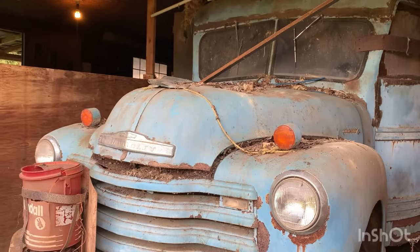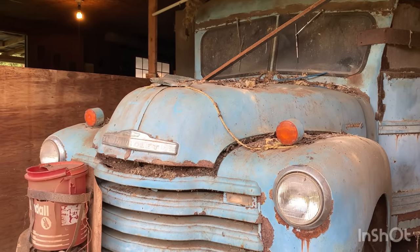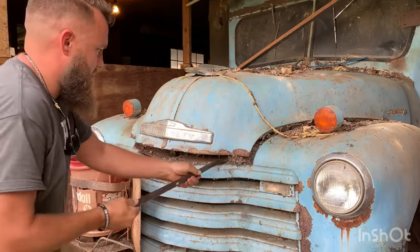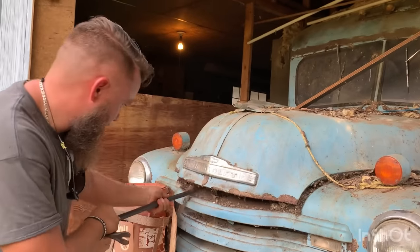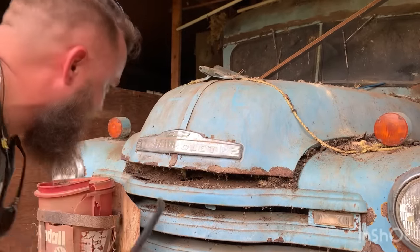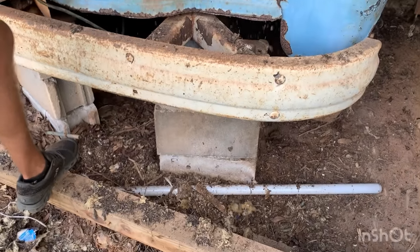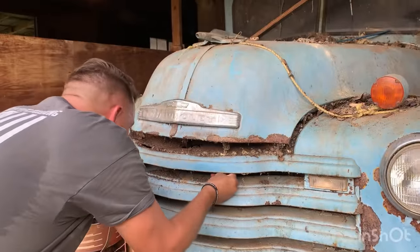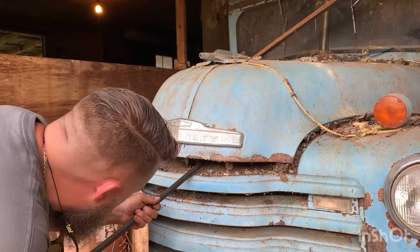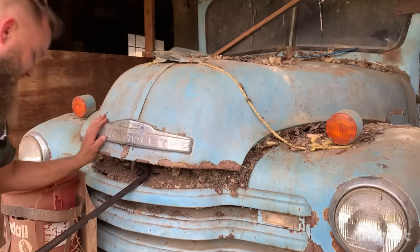Get a pry bar. What's it catching on? Latch. Man, this thing's been inhabited by. Oh my God. There's corn in there. Corn cob. Yeah. Okay, the latch is right there. So. Oh, moment of truth, y'all.